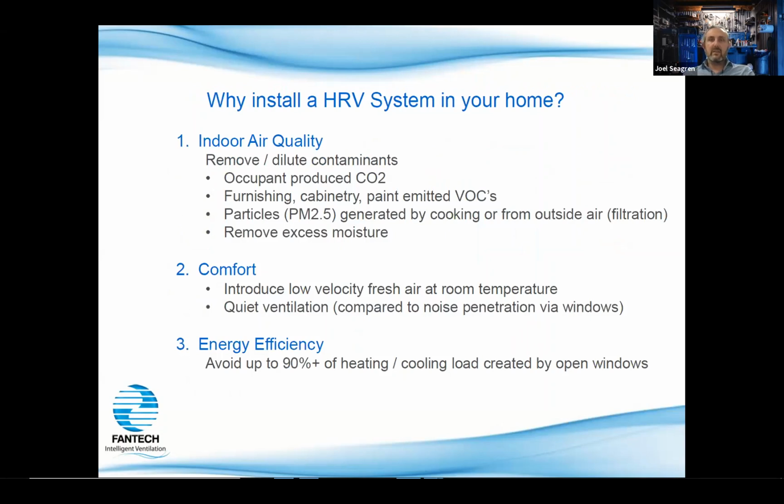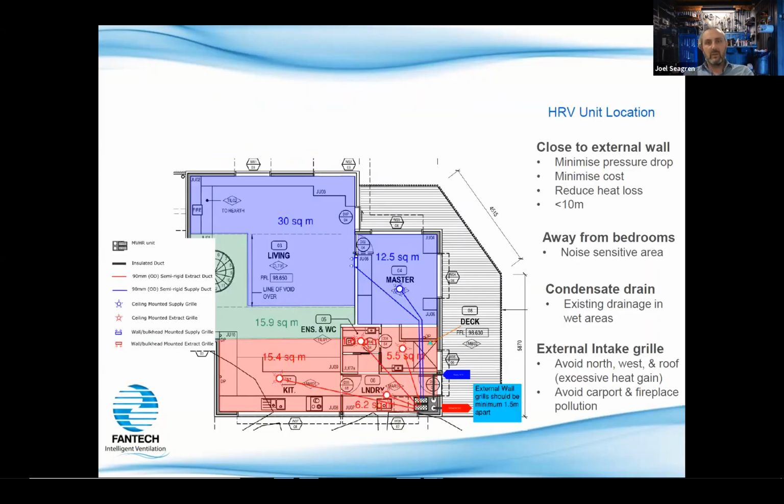And so why are we doing this? Well, really, it's all about indoor air quality. It's the primary selling point, but it's a little bit about comfort and also about energy efficiency. So I won't step through each of those in detail, given we've sort of talked about some of those, but let's have a little bit more of a look at what a HRV unit looks like, in a planned form.